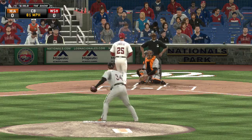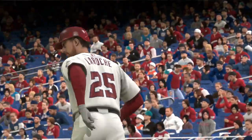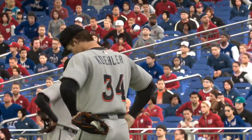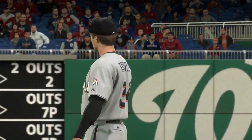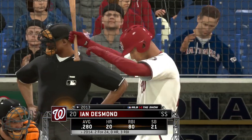And he misses here for ball 4. Already 2 walks surrendered in his first couple of innings of work. Yeah, and this has been the big concern with this guy over the last couple seasons. He's prone to getting hurt by the base on balls. Already that's 2 walks here in the early going, and that's something that he's going to need to get a handle on pretty quick.